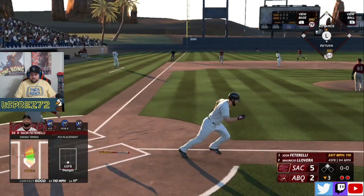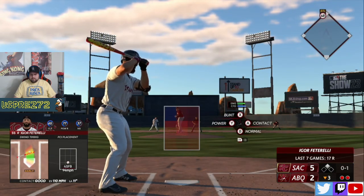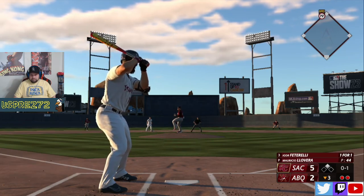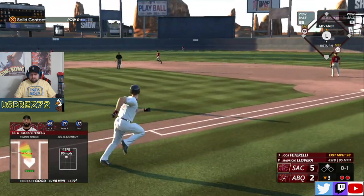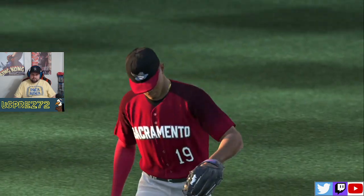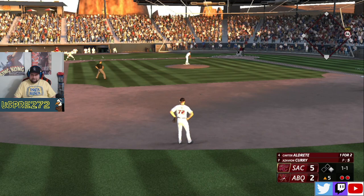Stay fair. Hard hit down the line in left, and that's just foul. A little early on that fastball. I'm sure the pitcher is taking a note. Look for an off-speed pitch on this next one. Out of line, out towards center. And that's the inning. Darn it. And next will be the cleanup hitter, Carter Aldretti.